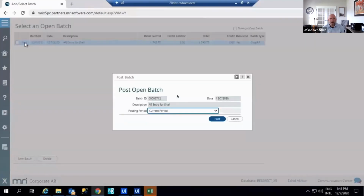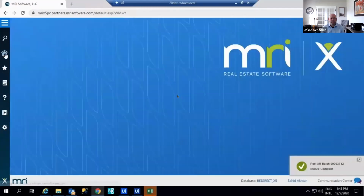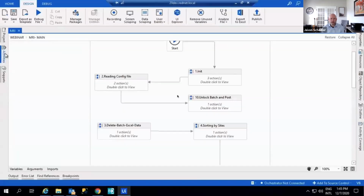Now, if there had been an issue, it's good to have some of these steps in there. You could go and correct the issue and then still message the bot, please post the batches.